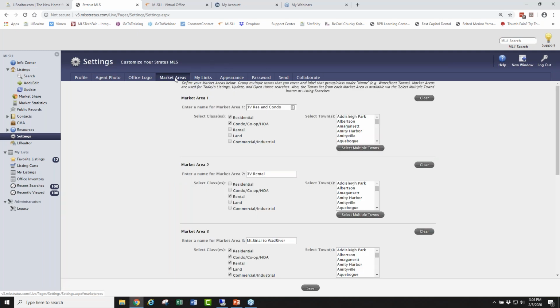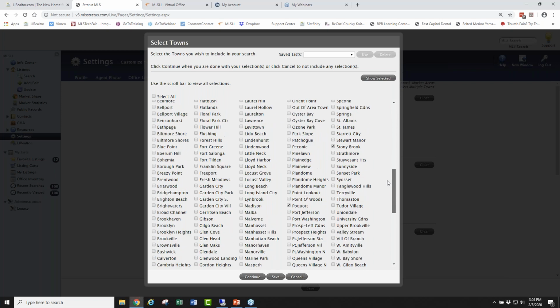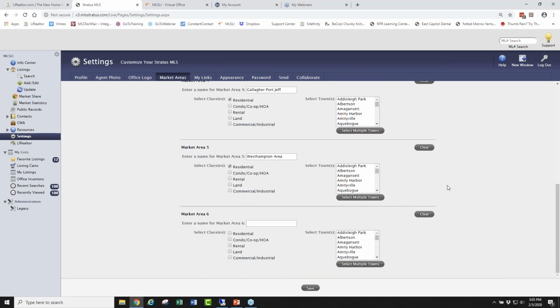So the market areas was where I set up that 3 village res and condo. I said I wanted just res and condo co-op, and I selected a bunch of towns from this list here. I clicked on select multiple towns. Okay, so it's as simple as that. And you can have up to 5 groupings.